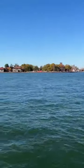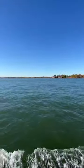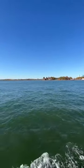Anybody know which state Ellis Island belongs to? New Jersey or New York? Anybody want to hazard a guess? Anybody want to say New York?